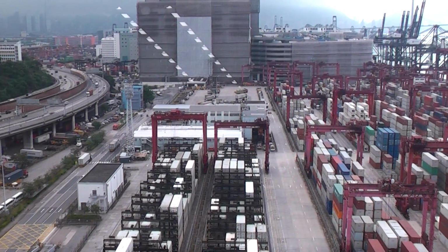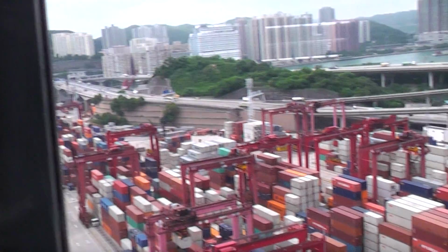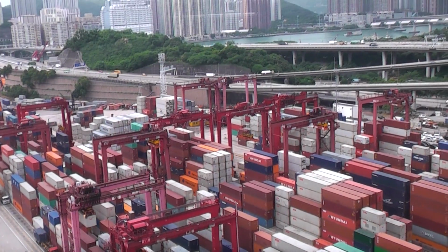Yeah, it's just like getting a small airplane from a regional airport to Heathrow, and then a 747 out of Heathrow to wherever. It looks like something like a local transfer.